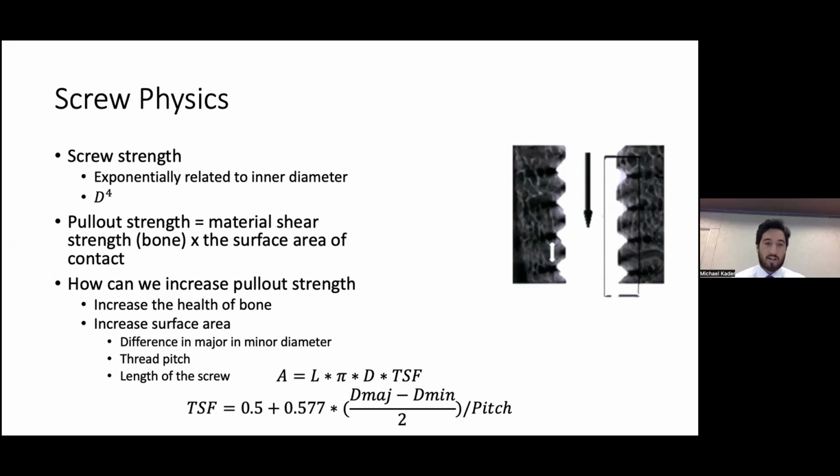The first obvious thing is to increase the health of the bone. If you have an osteoporotic patient, you're not going to get very good purchase because the bone itself is very weak and will likely just be mushed away by the screw and won't have a good hold on the screw itself. Or you can increase the surface area of contact. This is a negative image, so this dark area here is the bone. This is where your screw would have been. And so you can see the surface area being created by the screw itself.